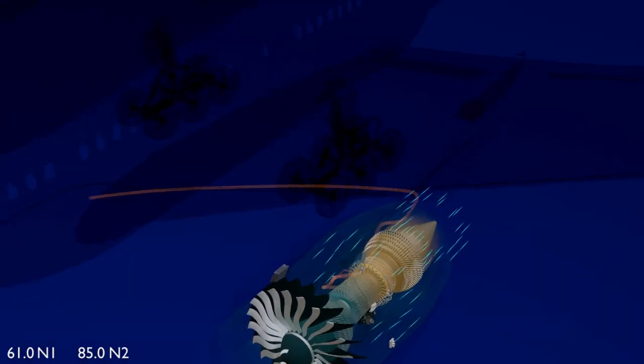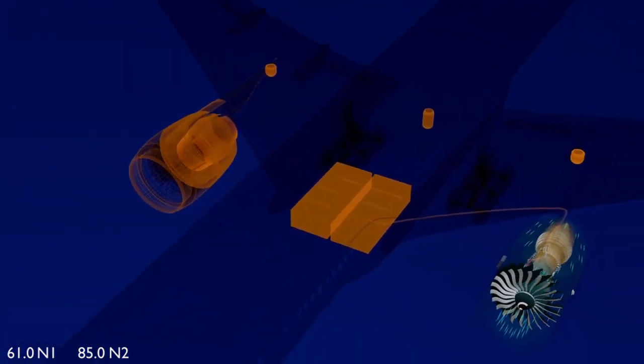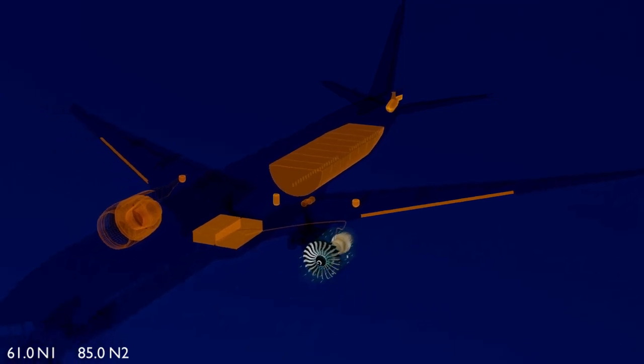The distribution ducts transfer the engine bleed air to the air conditioning packs. Hydraulic reservoir pressurization. For opposite engine starting. Wing anti-icing. Air-driven hydraulic pump operation. Aft and bulk cargo heating. For APU starting. The APU on the 777, along with electric, also has a pneumatic starting option.